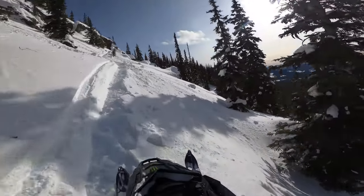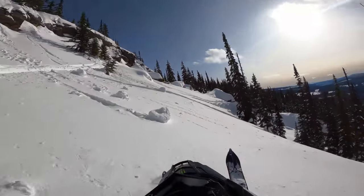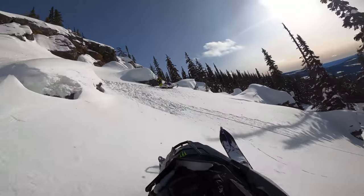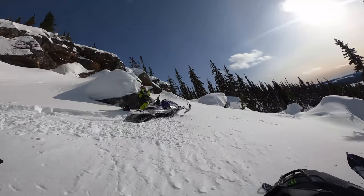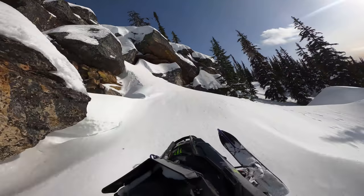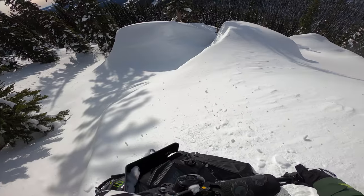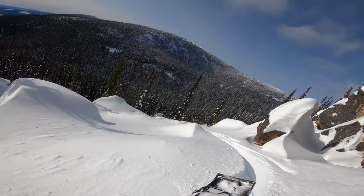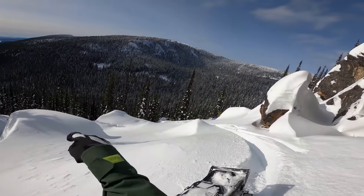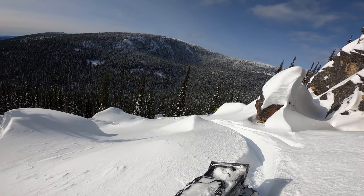Man, I love an RMK. Oh my goodness. This is so good. Dude, look at how sick that is below us, dude. I am so happy with what snowmobiles does for me in my life.